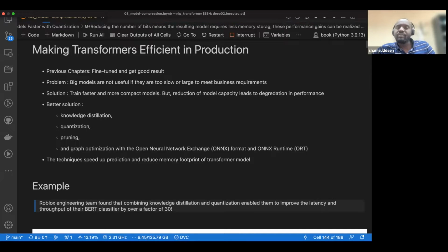So one crude solution is to train more compact, small models, but the performance will not be able to measure up with the big model. The better solution is different techniques that can mimic the accuracy and performance of a large model: knowledge distillation, quantization, and pruning. These techniques speed up prediction and performance of our model. So that is what this chapter is about, to explore ways that we can get much the same performance as the bigger model, but with a small model.